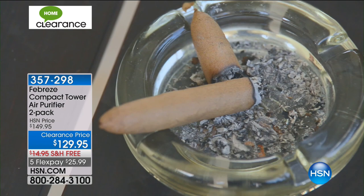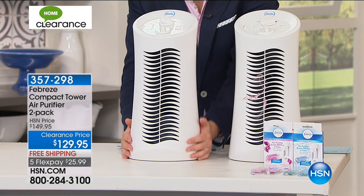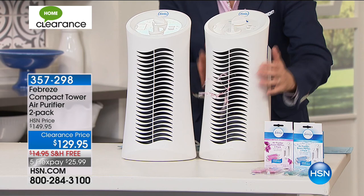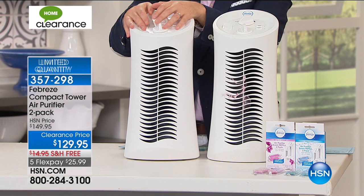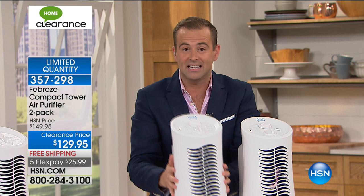Listen to what they did for us tonight. And producer Rick, when you're able to do it, I'd love to show how many of these are available. They took the Febreze air purifier and took it down to $65. And then they bundled it for a two-pack because most people want one in the family room and one in the bedroom. Now, you could watch HSN all day and all night. In fact, there we go. We're showing 648. That's all there is. You'll never ever see an air purifier at $65. That's what this is tonight.